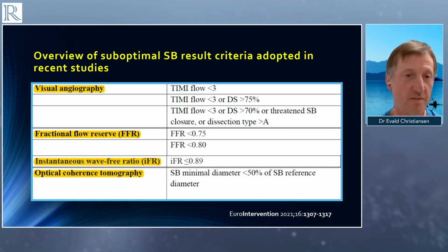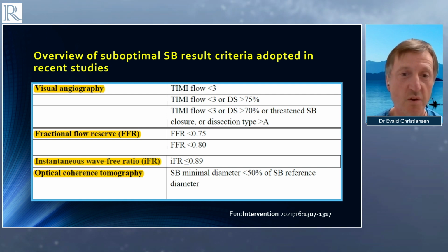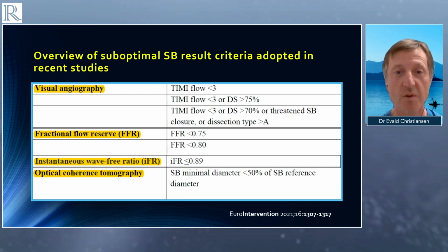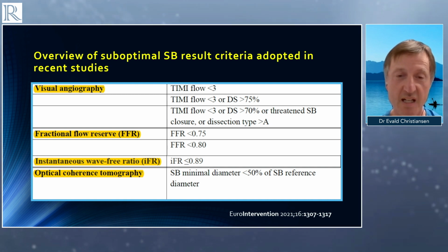In the supplementum of this paper, you can see how it was done in trials. You could use visual angiography. In Nordic Bifurcation Study 1, we just looked at the flow and encouraged treatment of the side branch if the flow was reduced. In Nordic Bifurcation Study 4, we also looked at a diameter stenosis of more than 75. And in BBC, they also looked at dissection in the ostium.